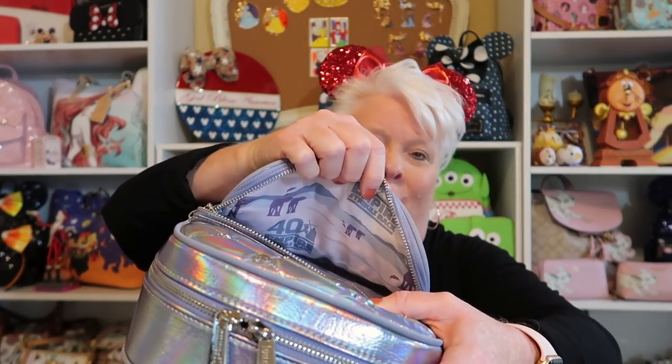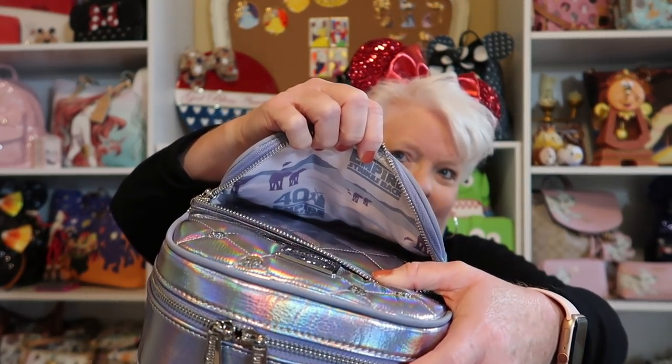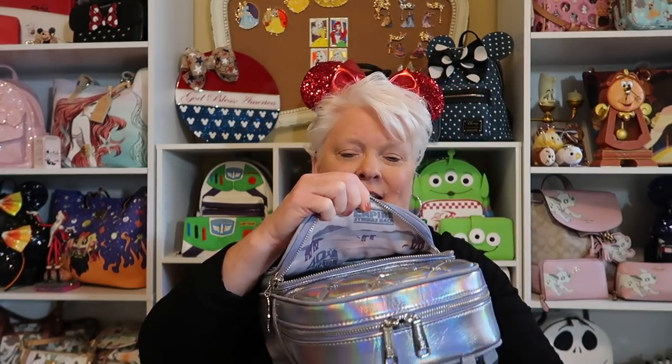Ooh! Oh, it's so pretty, y'all. I love it. Oh, you can feel it. These are quilted, and it feels quilted on the inside. I had a piece of fuzz on me. Because the pocket won't open up all the way, I'm unable to show you the whole pattern, but it'll be on the inside of the bag.